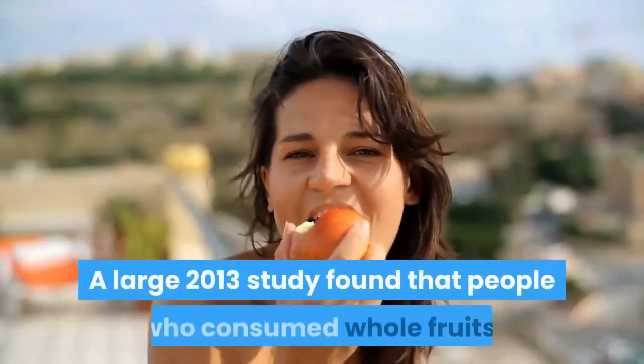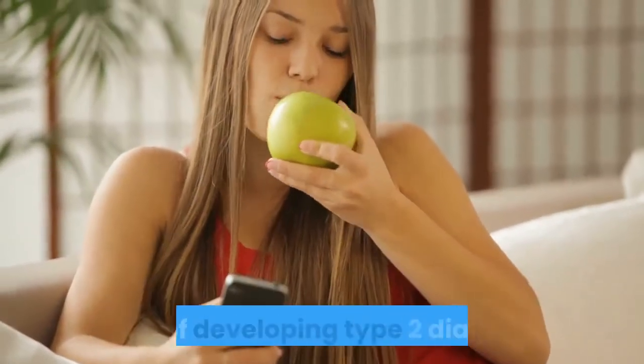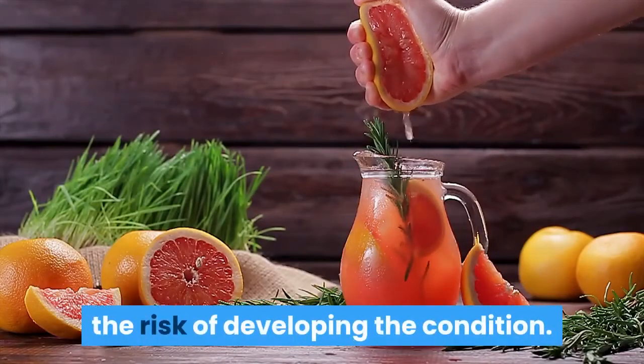A large 2013 study found that people who consumed whole fruits, especially blueberries, grapes, and apples, had significantly lower risks of developing type 2 diabetes. The researchers also reported that drinking fruit juice increased the risk of developing the condition.